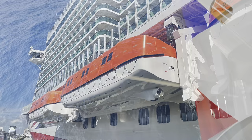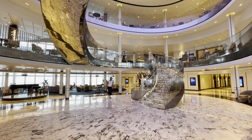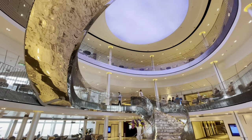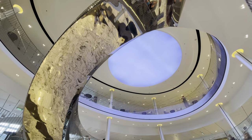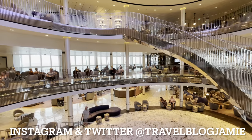Here's my tour and review. Let's begin our journey at the Grand Atrium spanning decks 6, 7 and 8. As you can see, the Grand Atrium really is the hub of this ship, surrounded by cafes, bars, restaurants, and shops.